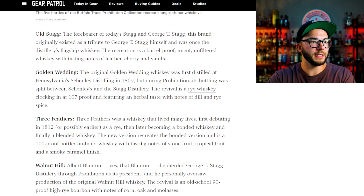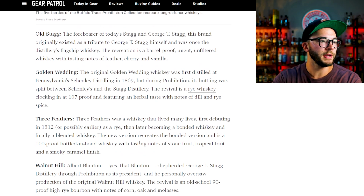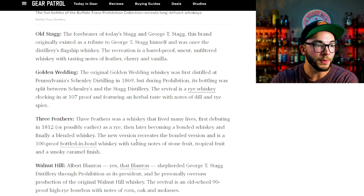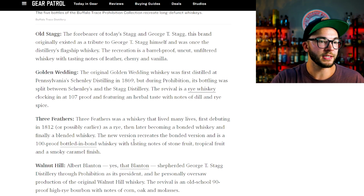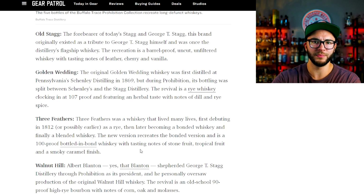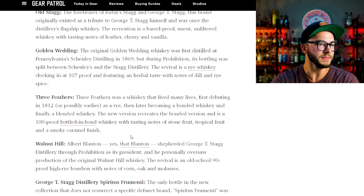Three Feathers. Three Feathers was a whiskey that lived many lives, first debuting in 1812 or possibly earlier as a rye, then later becoming a bonded whiskey and finally a blended whiskey. The new version recreates the bonded version and is a 100 proof bottled-in-bond whiskey with tasting notes of stone fruit, tropical fruit, and a smoky caramel finish. So again, that one is just changing all over the place.